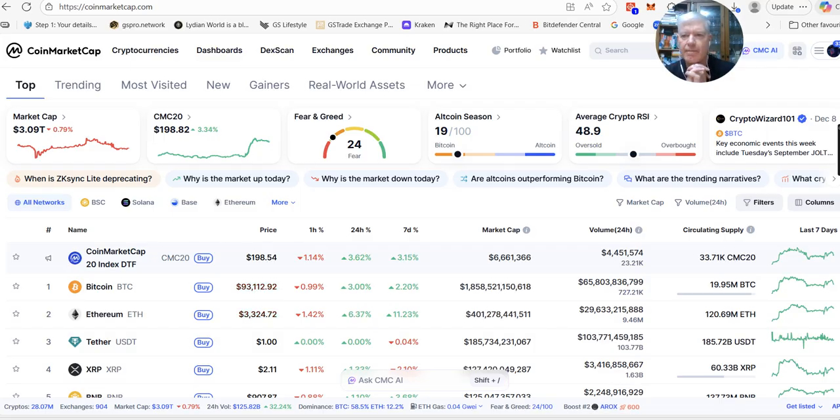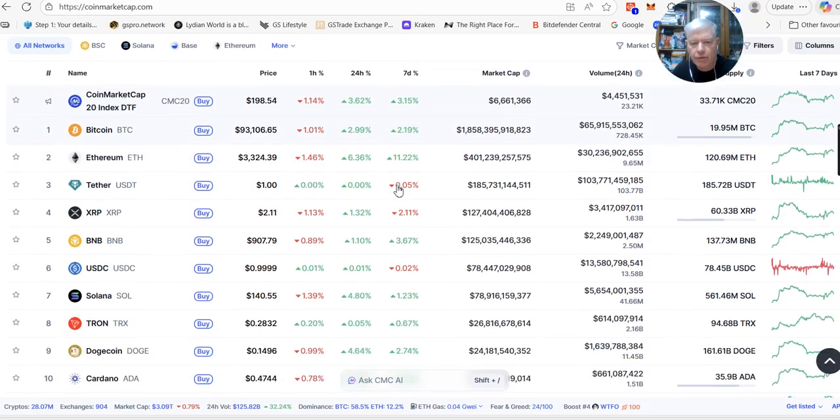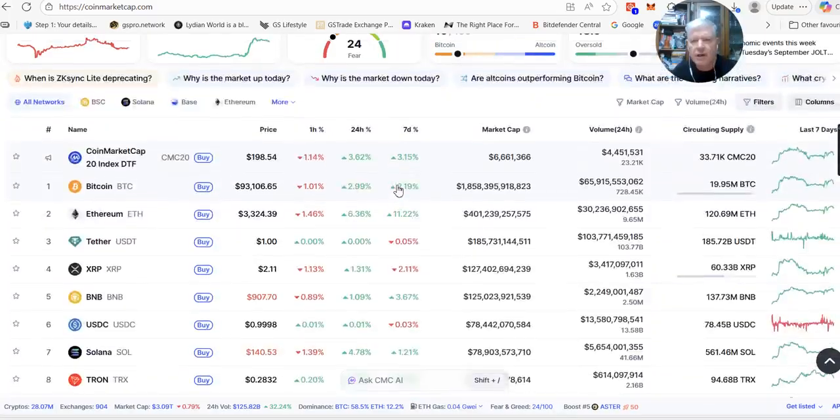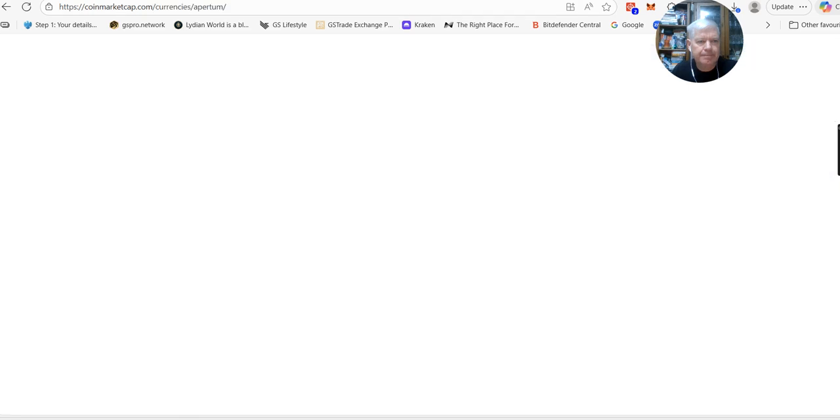Let's have a look at CoinMarketCap. The market has recovered quite nicely in the crypto market. See, Bitcoin is back over 93,000 per coin. Ethereum is strong, a lot of green coming out here. So looking very good. Let's go have a look at APTM.